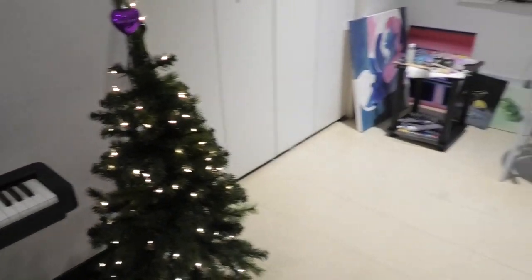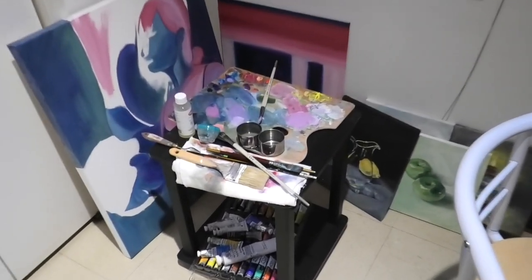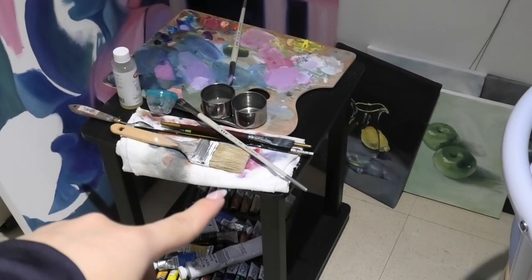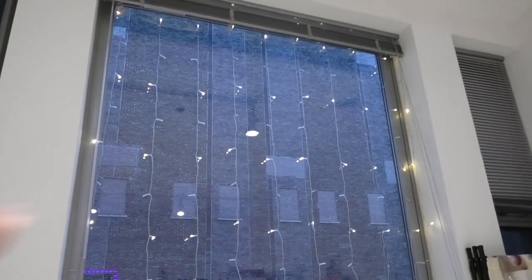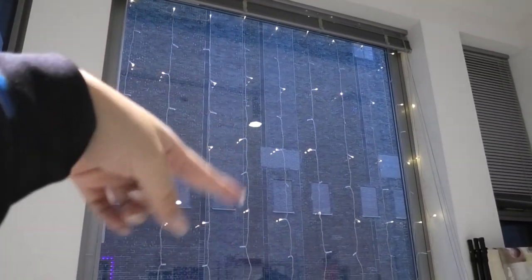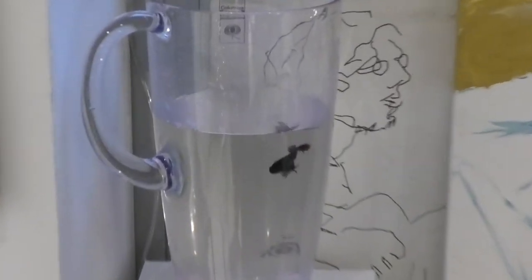I think it's cute. And then we're both interested in painting, so this is my stuff, my paintings. That is her painting right there. I painted that. These are Jay's paintings, and this is my favorite spot. I hung up the fairy lights. And I put Nutcracker. Wait, you guys need to meet Zen. Say hi, Zen.